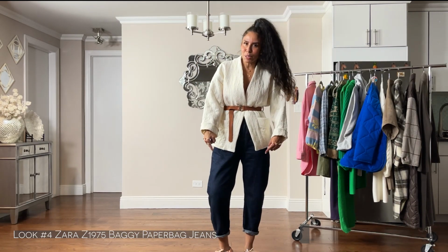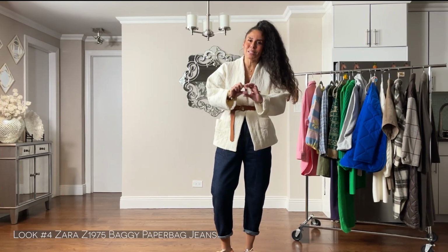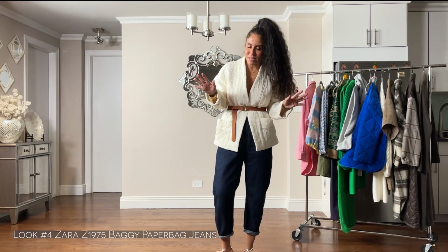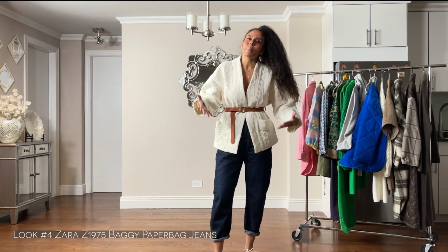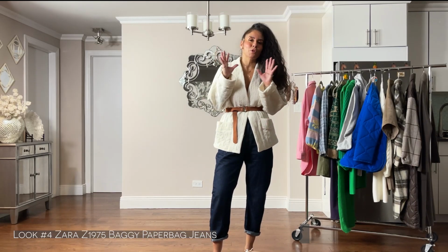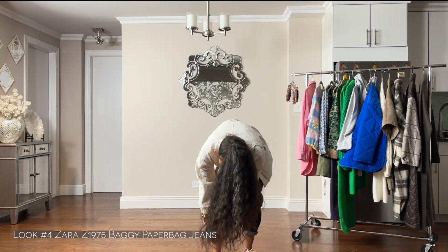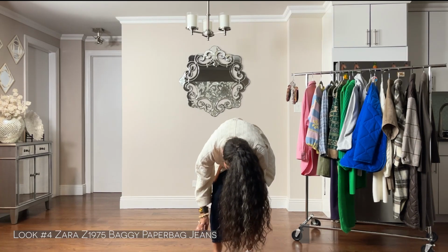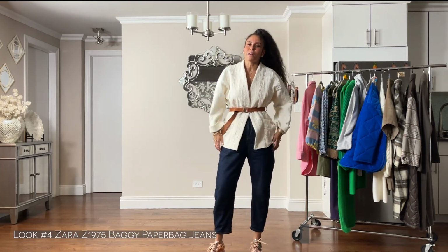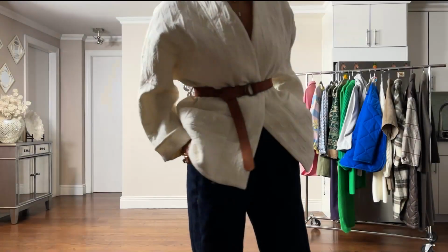This is an easy look to achieve. All you're doing is doing a thin cuff, 2 loops up, that is it. You can also do it thick, but I like the thin cuff when you want it to be a little bit more streamlined. I personally like it uncuffed. I also love the natural paper bag feel of the pant.